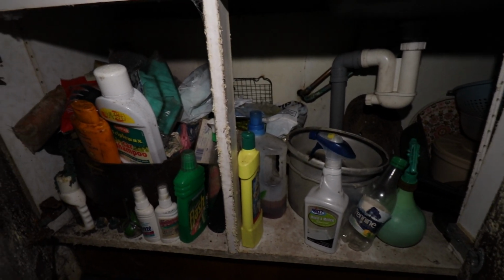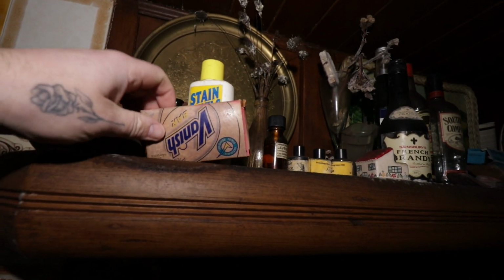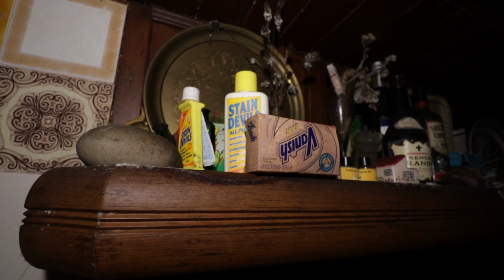Looks like we've got all the cleaning stuff. Clearly hasn't been used in years. No. That's 100%. This is the vanish that Ian was on about. That's all that, innit? Yeah. In the bar. Stain devils.